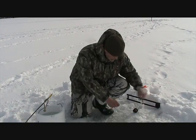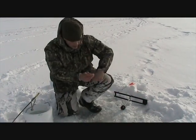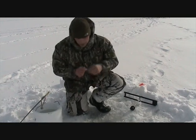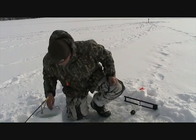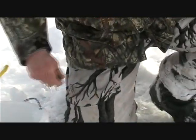So next, after you got your sinker set at your depth where you want your minnow, you pull up your depth finder. I like these because you can clip them right on your coat. And then your minnow choice. Naturally, bigger the minnow, bigger the fish. So we're going to grab a sucker minnow here out of our bucket.